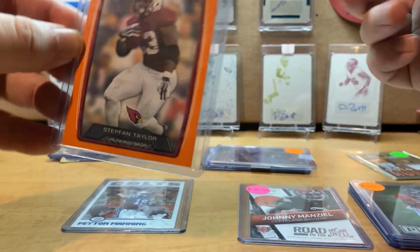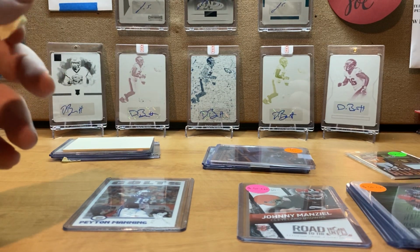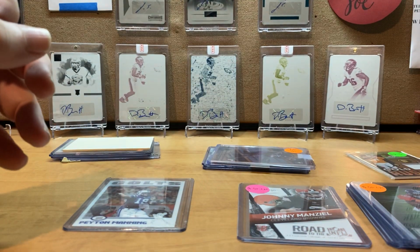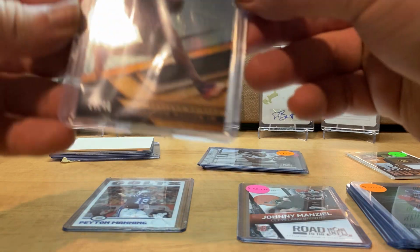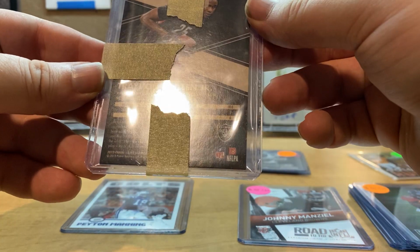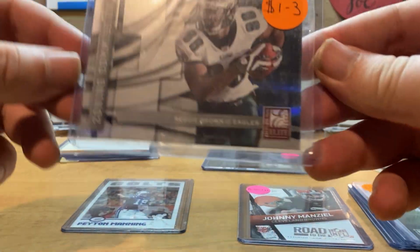Stephen Taylor rookie out of Bowman Chrome. Oh, numbered 248 out of 299. I should go back and check for some numbers. A Trayvon Mullen, number 29 out of 49 rookie from this year's Gold Standard. We got a PC card here.